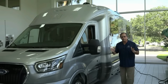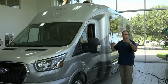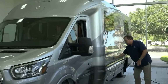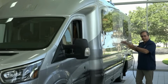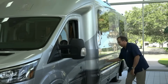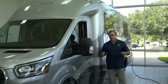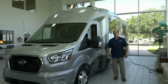Now, what makes this one-piece body so cool? Again, no leaks, no squeaks, no rattles is kind of our thing that we say. But it also gives us, and this is a great angle to see, the body contours in the actual sidewalls of the fiberglass body. It's not a box. You have style that matches the cab. So when you're driving down the road, it looks more automotive than it does RV. So it's kind of a neat feature that we offer.